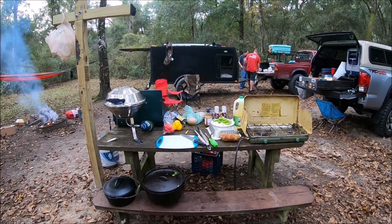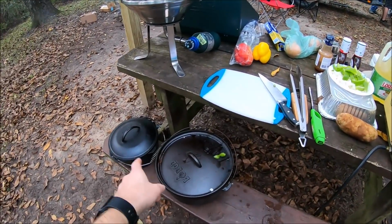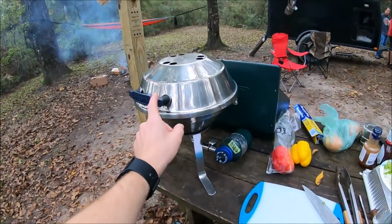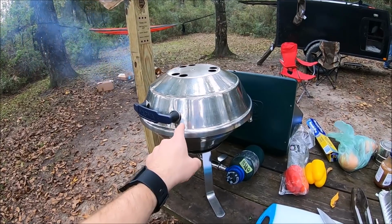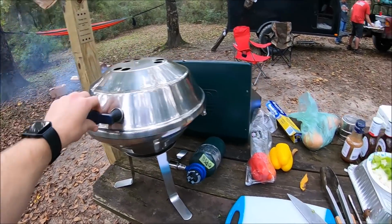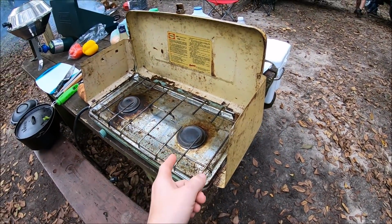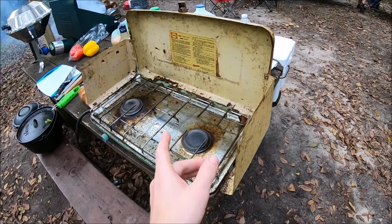We're out here truck camping, so we have a lot of stuff with this. I'm going to give you a little camp tour. We have our Dutch ovens we're going to be using. This is Steven's grill. It's a marine grill, stainless steel, really nice. Got some sausages. We got Ron's Trusty Rusty. We're going to use that to deep fry the wings and the French fries.